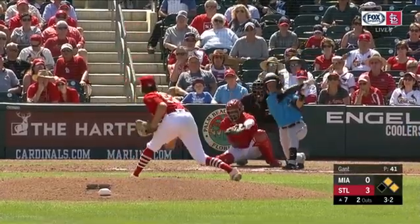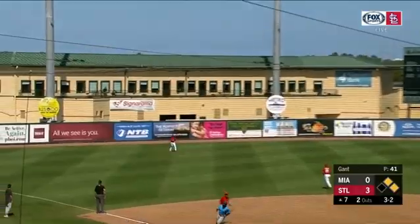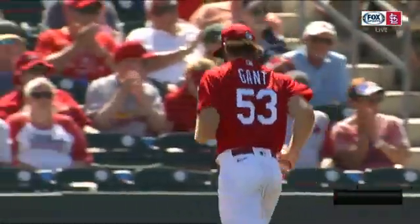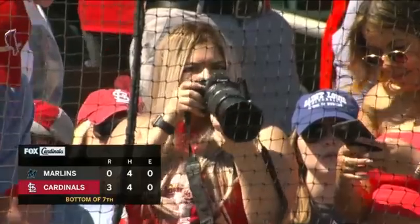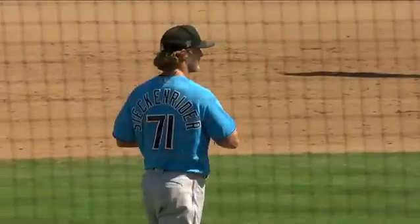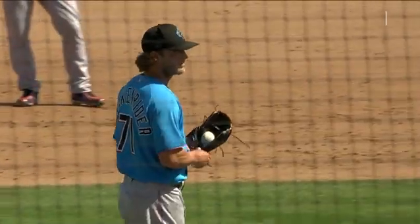Three-two pitch again. And a fly ball to Carlson. Makes the catch. Marlins strand a pair. Time to stretch here at the ballpark. 3-0 St. Louis. Four hits aside and a 3-0 St. Louis lead. Three runs picked up in the home half of the 6th.